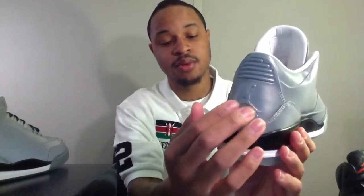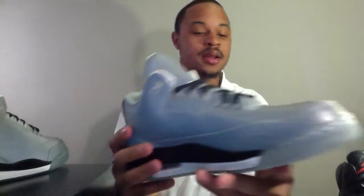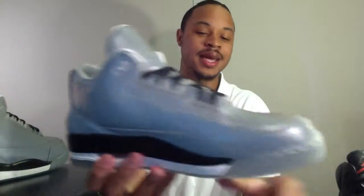On the heel tab, it's all reflective material again. That Jumpman is engraved in there, and so is the air and the little ridges on the pull tab. There's no stitching. The only stitching is up above the logo, and then you get more stitching on the sides back here. The rest of the shoe is non-stitched.